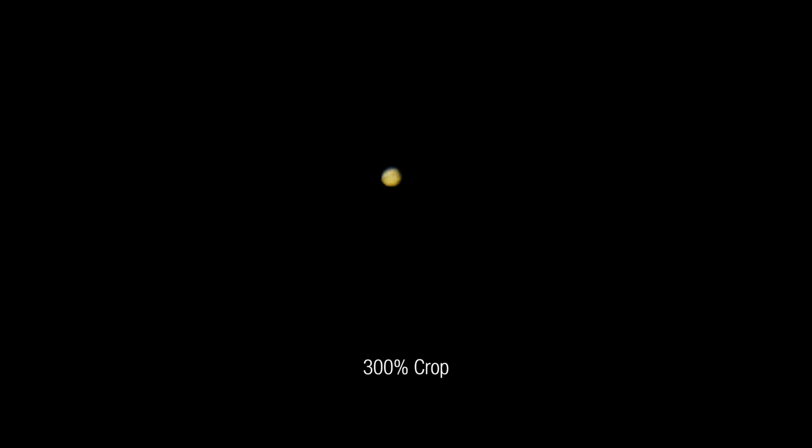Do you guys notice anything? I might just comment on this later in the edit. At the same time, if I bring that shutter speed back up to 1/4, boom, this is what that is. You can see some of the stars, you can see some of the moons.